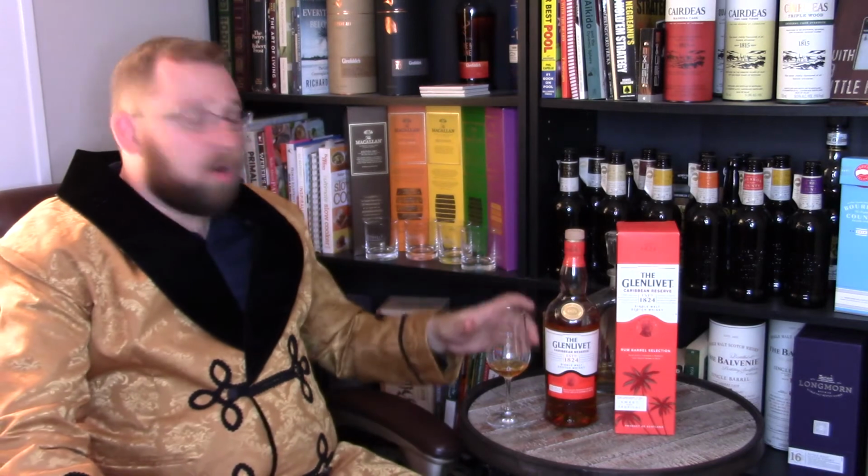And then the overall balance, although we did lose some continuity between the nose and the taste there, I mean, it did still have all of those elements. It was sweet, it was a little spicy, it was malty. You know, fairly well balanced whiskey. I'm going to put the balance of this one at 18.5 points. And that'll leave me with an overall score of 75 points for this Glenlivet Caribbean Reserve.